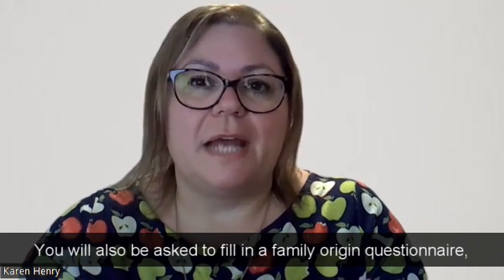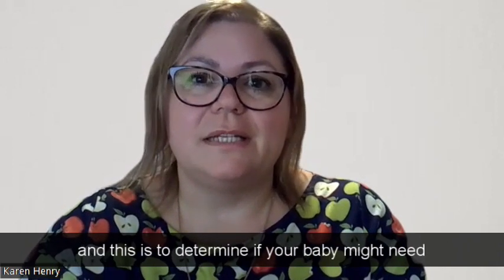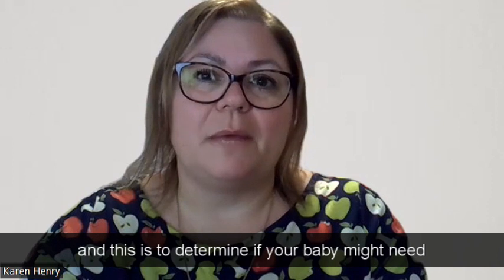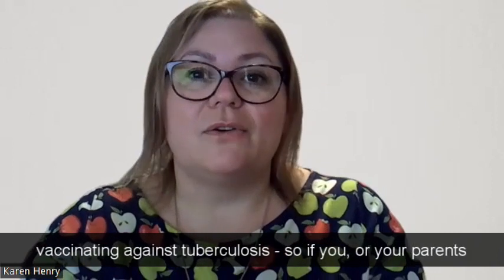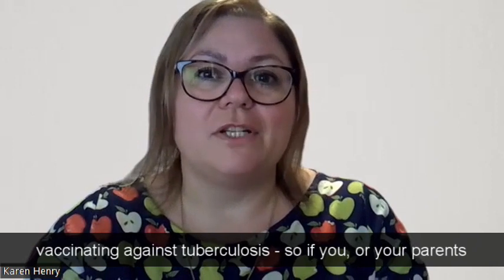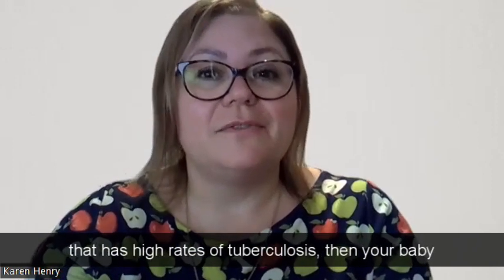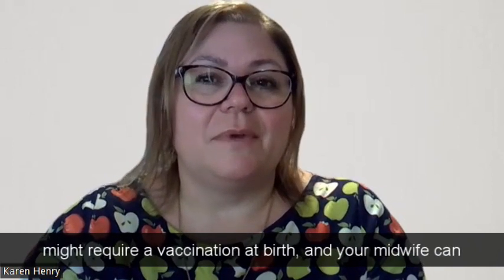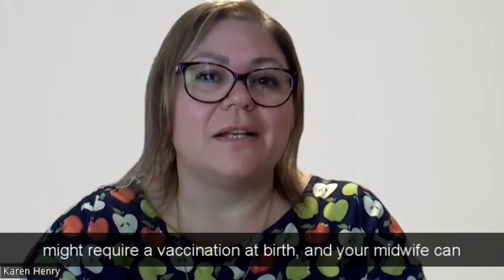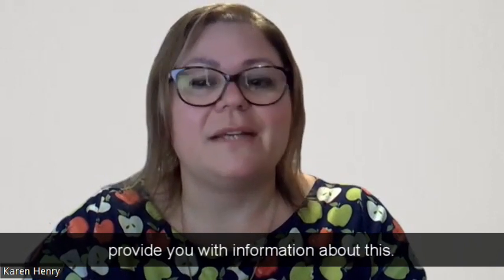You will also be asked to fill in a family origin questionnaire, and this is to determine if your baby might need vaccinating against tuberculosis. So if you or your parents or your grandparents originate in a country that has high rates of tuberculosis, then your baby might require a vaccination at birth, and your midwife can provide you with information about this.